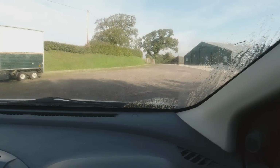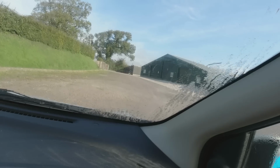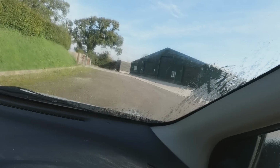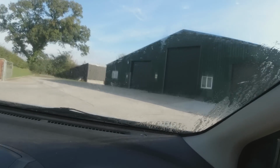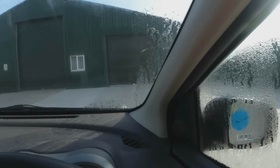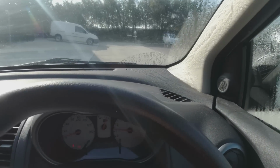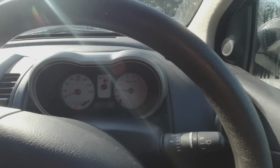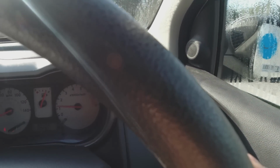Starts okay. Clutch is engaging midway, so that's fine. Second, third. We've got a new route now, guys. You aren't going to see the speed bumps anymore. We're not going to be able to test out the speed bumps. See how the brakes are. Brakes are good. Only 64,000 miles, a bit lower than I thought it was. Wow.